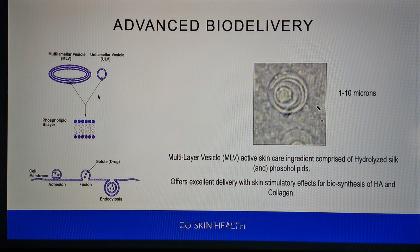But something like this sericin protein we have is massive. It's much larger than those from a molecular weight standpoint, which means that without a proper advanced biodelivery system, it would just sit on the surface of skin, never penetrate, never become bioactive. So in the case of this technology, it is impregnated actually into a multilamellar vesicle, as you can see in the illustration to the left at the upper portion of that.